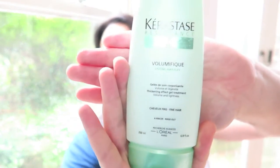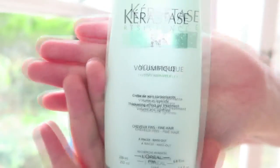The actual Ciment, the Anti-Assure daily conditioner, for me, wasn't making a big difference. I think if you had very thick, kind of frizzier hair, maybe it'd be brilliant for you, but it didn't do anything for me. It didn't have any negative sides, but it wasn't doing enough for me to justify the spend. So I tried this one instead, which is the Volumifique Gel Thickening Treatment.